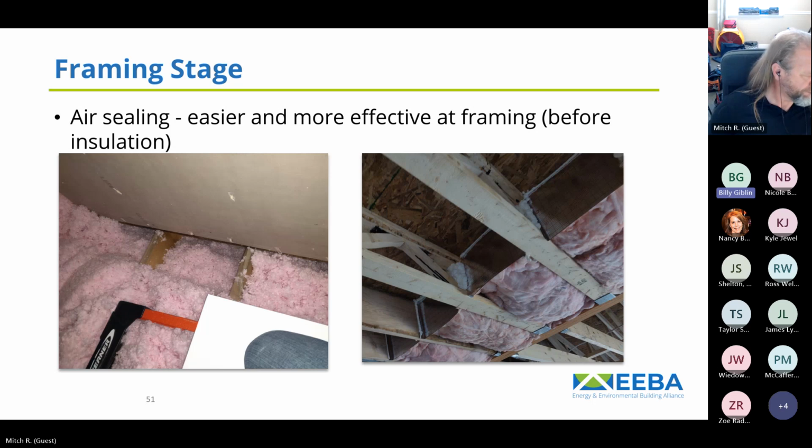At the framing stage, air sealing is easier. Once you start putting in insulation, you may have made it more challenging to see or get to places that need to be air sealed. So most of the air sealing in the house really needs to have happened before you get to insulation.